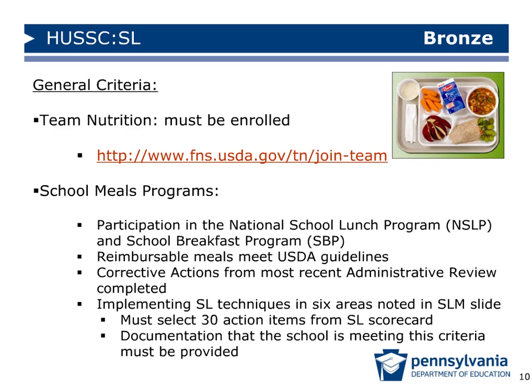Schools will likely find that they're already implementing many of those action items found on the scorecard. In fact, we believe on average, schools find that they're already implementing 30 or even more Smarter Lunchrooms techniques, which really already puts you at the bronze award level.